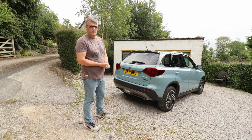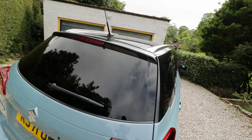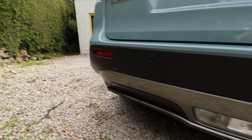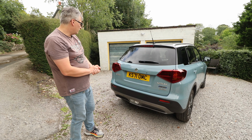The new Vitara looks far better at the rear. It's chunkier. It's got more definition. Pronounced rear lenses, with a unique pattern as well. Black rear spoiler. And I think one of my favourite features, this big chunky rear bumper. Look at that reversing light. You've also got a reversing camera and parking sensors.